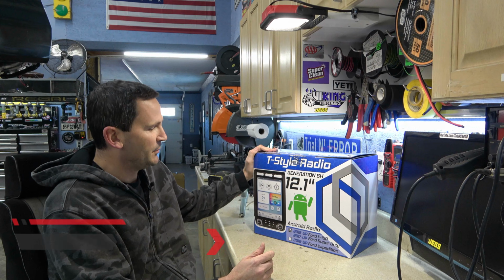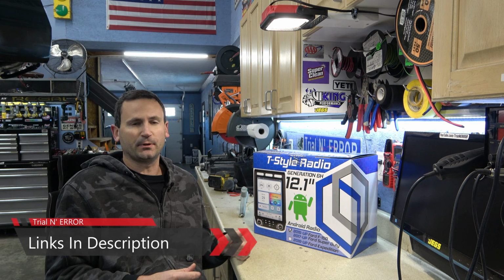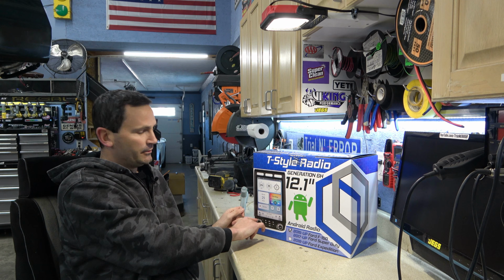So here's what I ended up with. Now, keep in mind, you can go with a much bigger screen than this. This is a 12.1 inch. They make them up in the 14 inch range. There's a reason I didn't want to go with the biggest screen you can get. When you go with that big screen, you lose some of your tactile controls.